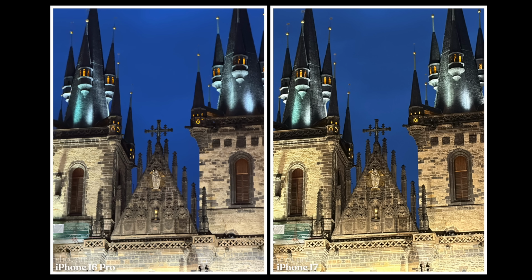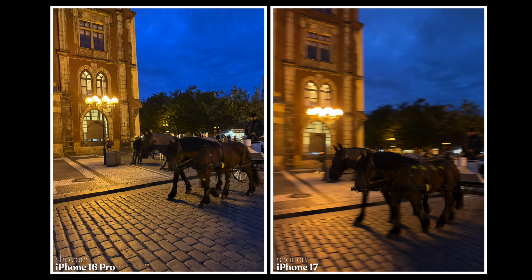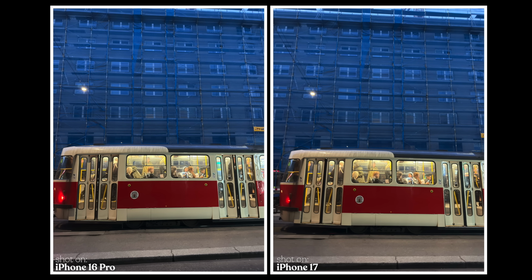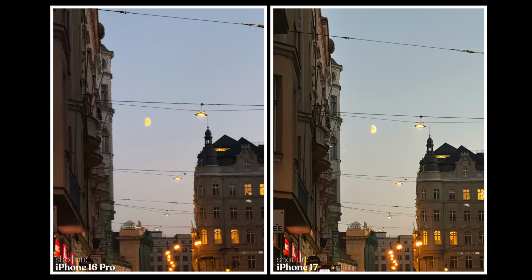What I also noticed is that the iPhone 17 is more sensitive to subtle handshakes. It tends to introduce motion blur more often, and it happened multiple times during my tests. Don't get me wrong, the iPhone 16 Pro can be affected too, but overall I got more consistent and sharper results with it.